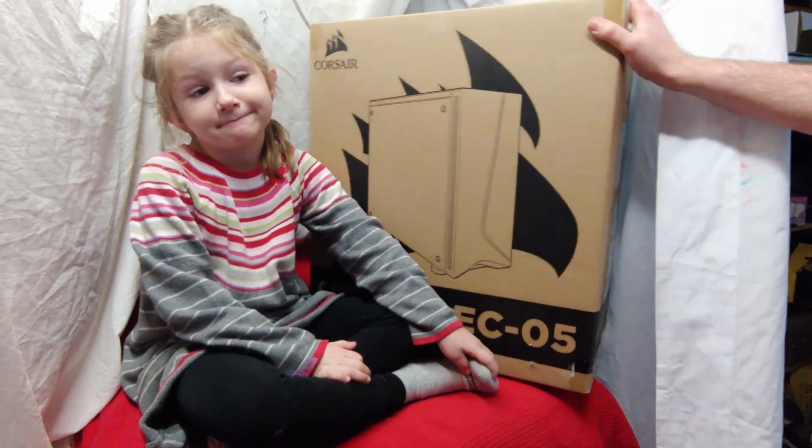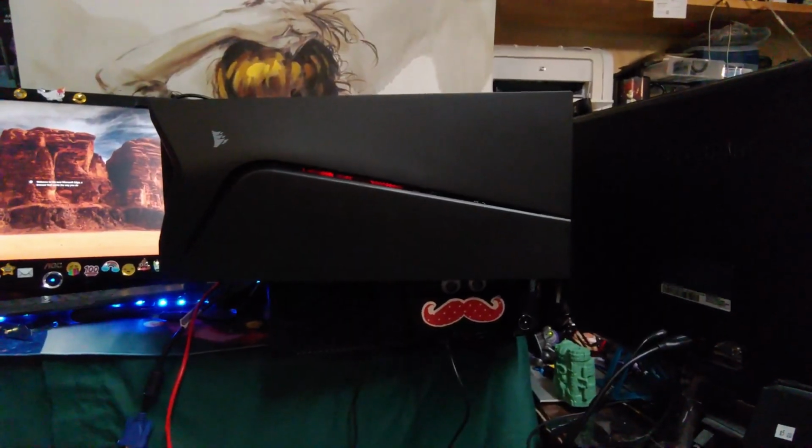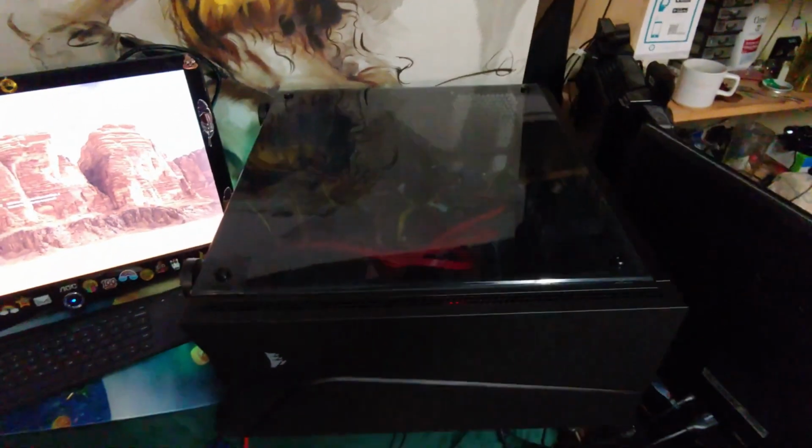I guess this girl, my daughter, she ain't so bad either. She's pretty cute. I also did a little bit of crypto mining with this thing. I managed to get 1.24 kilohashes on RandomX Monero. Sometimes I mine some Monero and they pay me out in Bitcoin, which ain't so bad.